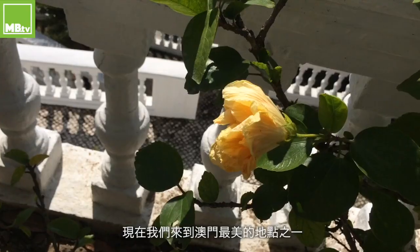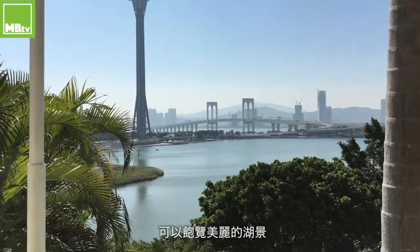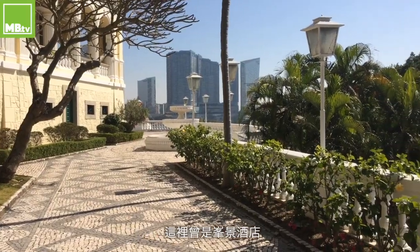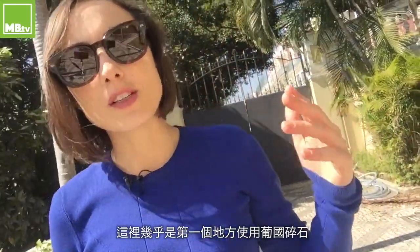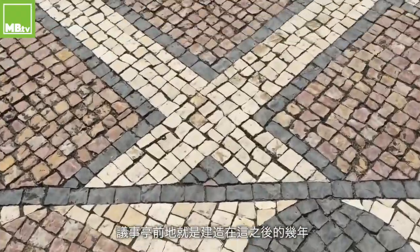Here we are in one of the nicest places in Macau with a gorgeous view to the city, to the lakes and the Pearl River Delta, which is formerly the Bella Vista Hotel, now the residency of the Portuguese Consul in Macau. And we are here right now because this is one of the first places in which the Portuguese calçada was used as a way of demonstrating that a larger venue would be possible in other public areas of the city, as it happened with the Senado Square a few years later.